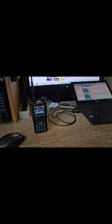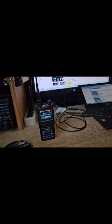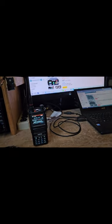What's going on, everybody? Alright, I got the Radtail over here scanning. Should figure out what was causing the interference. I shut a bunch of things off. I just turned on only what I need, so far it seems like it's working fine. I haven't picked up the weird noises.